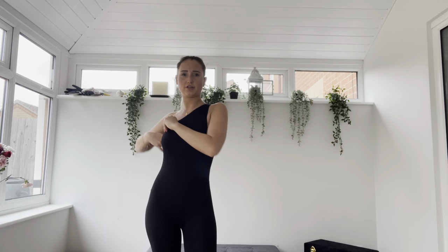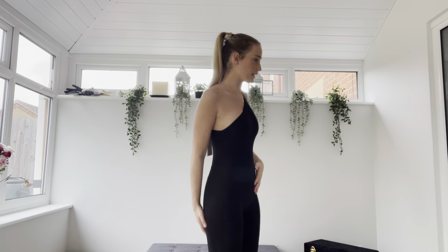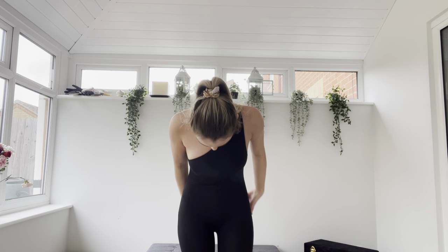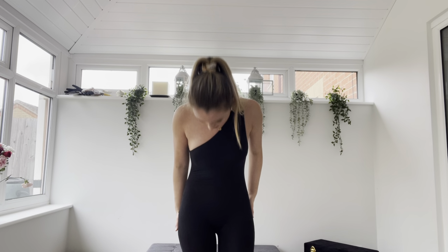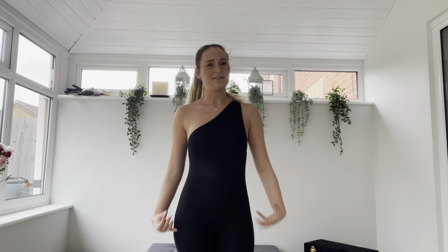But yeah, this is definitely the wrong size for me. But again, I would dress this up. I would wear some heels. Oh my God, I cannot get over the quality. I feel like this is so flattering. I probably wouldn't wear knickers if I was wearing this, purely because you just don't want them to show, do you?